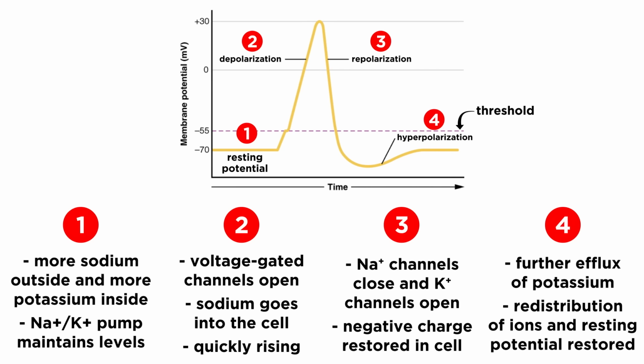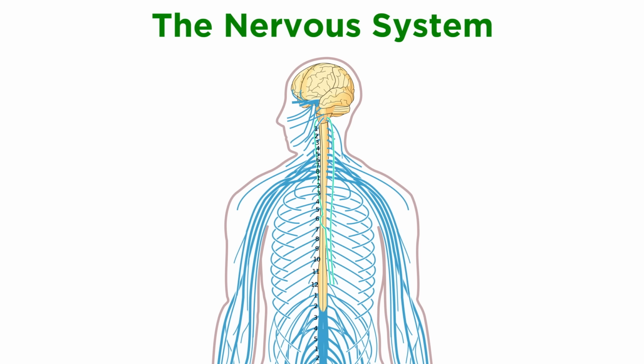So that covers the basics regarding the action potential. We could get much more detailed and quantitative than this brief description, and perhaps we will dig a little deeper later in the series. But as we are currently focused on the big picture, let's be satisfied with this rudimentary understanding for the moment. Now that we know a bit about the structure and function of a neuron, let's discuss how these are assembled to form the nervous system.